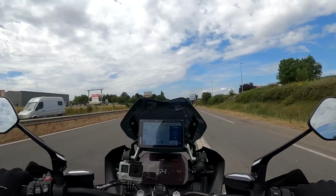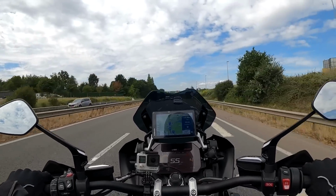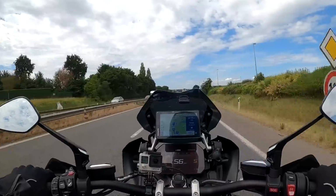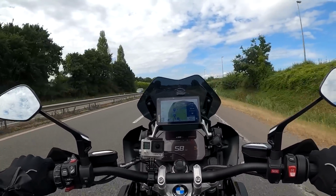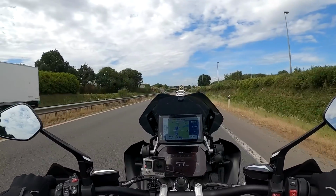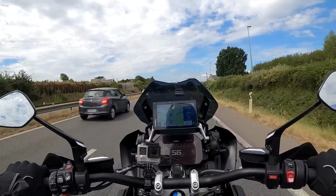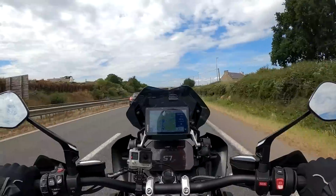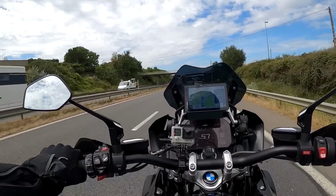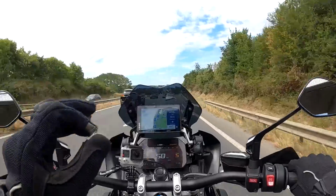So far these Michelin Road 6's have been absolutely brilliant, no complaints about them at all. They handle really well. Go and get a set folks, or go and get a similar set. But if you're not doing any off-roading, just change your adventure tyres and go for a good set of road tyres. That would be my recommendation. But no, these Michelin Road 6's are absolutely awesome.